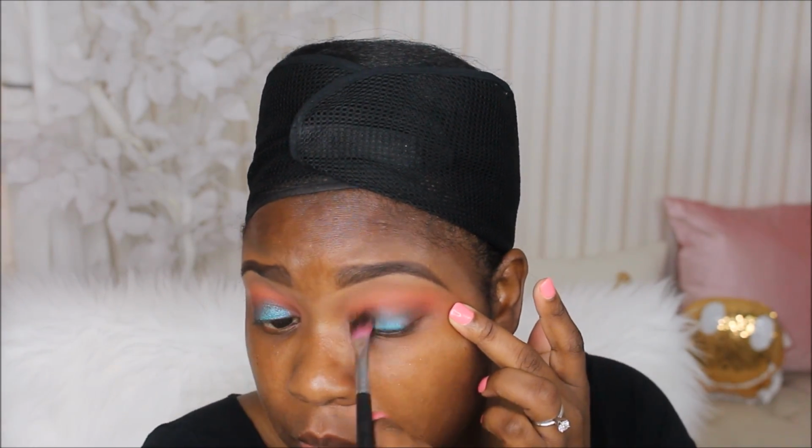And then I think I just took some more of that first orange shade that I used, and I blended that out so that there wouldn't be any harsh edges, but I didn't really film that. And now I'm going to place that really pretty teal shade right in the center. And then I'm just taking that brush with no extra product on it, and I'm just blending to make sure that everything blends in together.